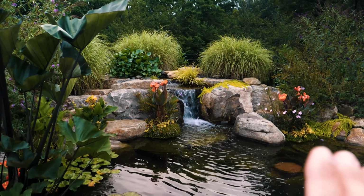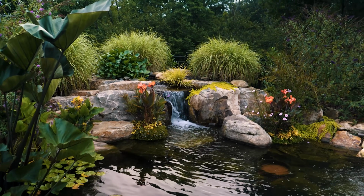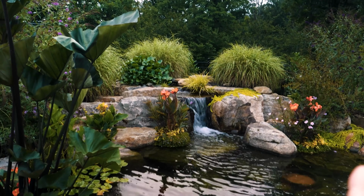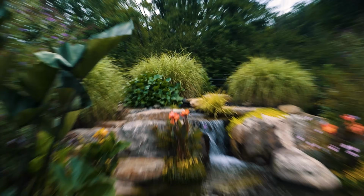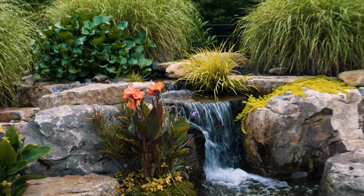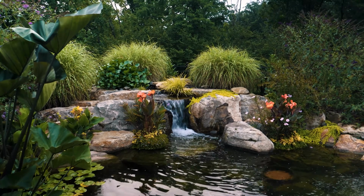It is flanked by some large boulders. You're talking about 4 to 6 tons of rock surrounding each side of it. So it's got a lot of substance, but the waterfall itself, just a nice 3-foot drop. Very simple, but it looks elegant and it fits this thing perfectly.